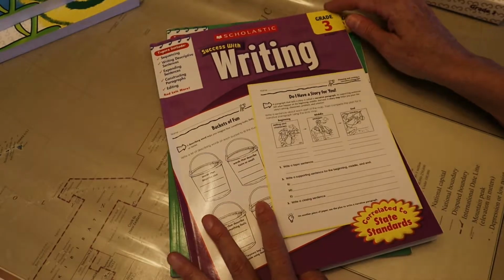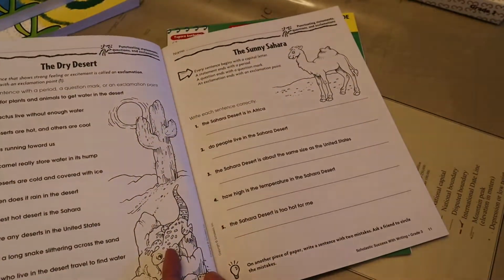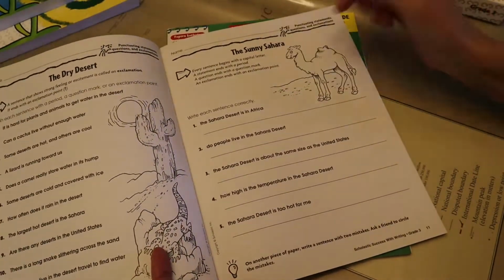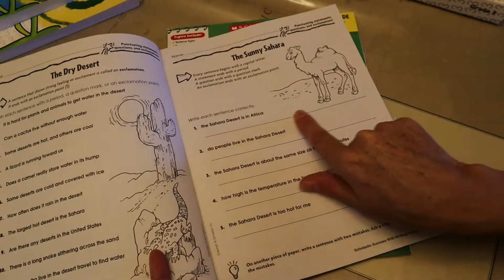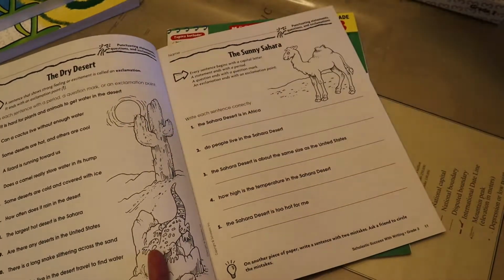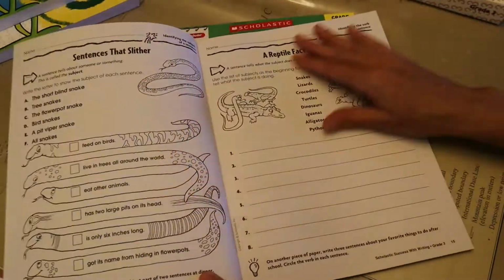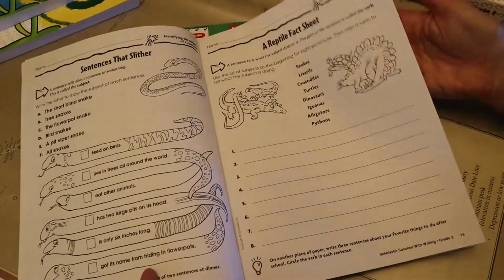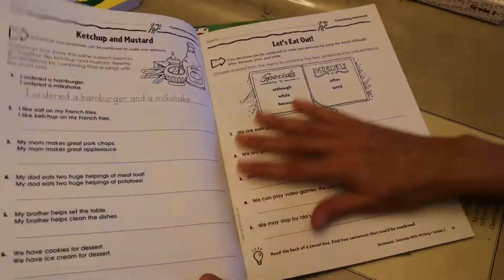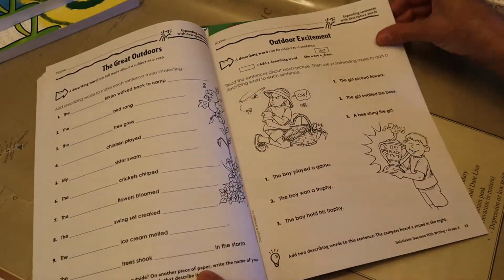Okay, and here's the other one, Scholastic Success with Writing. So they get a little extra writing practice here. They're going to read a little bit here. Like on this one, they have to write this sentence correctly. Clearly we need a capital letter here, and a period at the end. So just a little bit of writing practice, not every day, just when we do our loop.